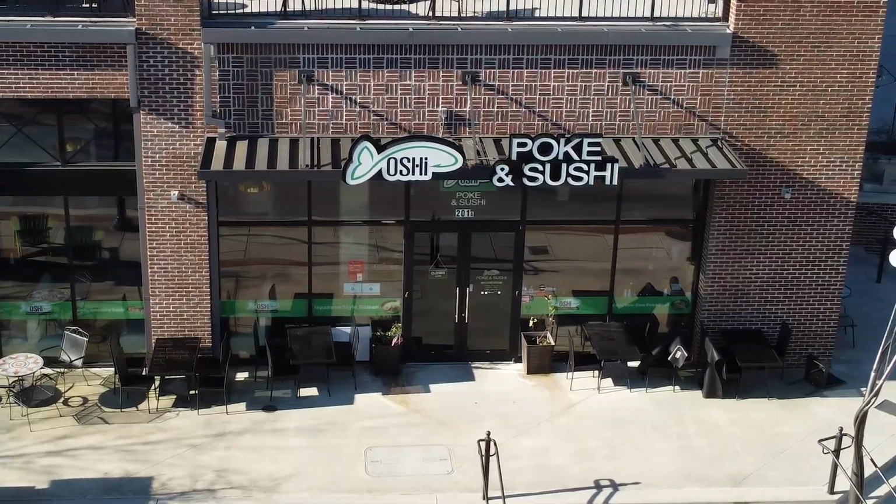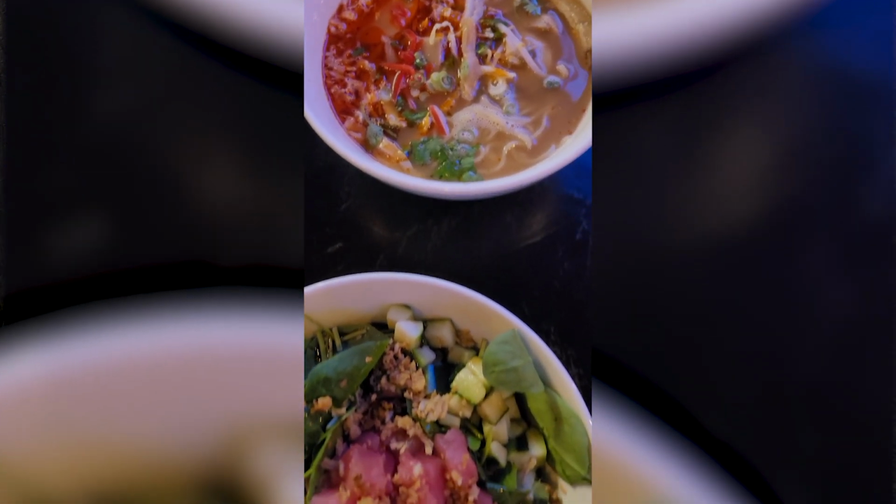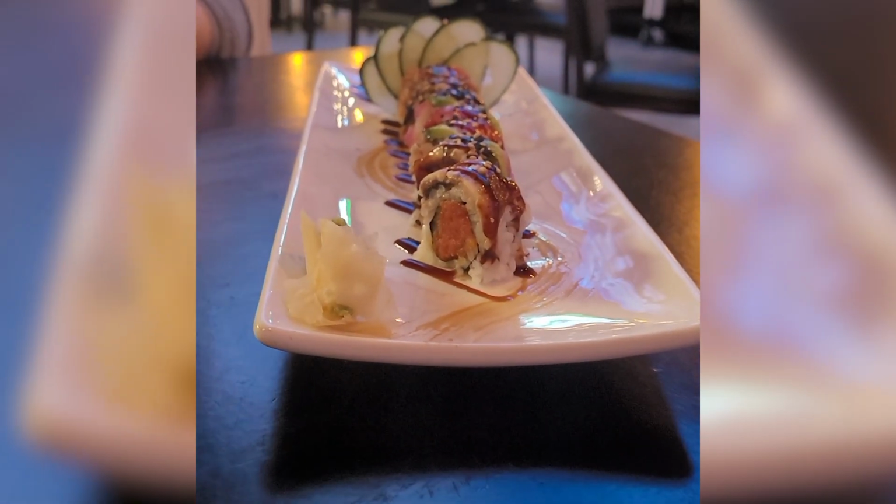It was really good. And then we've also gone to Oshi, which is a sushi and poke place. Either way, the food is really good. Austin had a ramen bowl and I had poke. Yeah, it was seriously delicious. Of the Japanese style restaurants that we've been to since we've been traveling, it's definitely up there, close to the top.